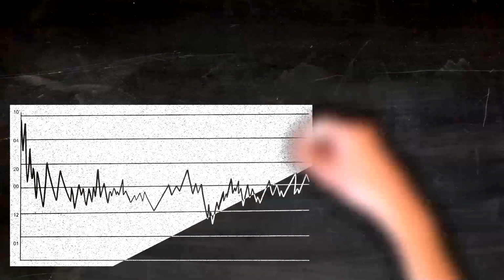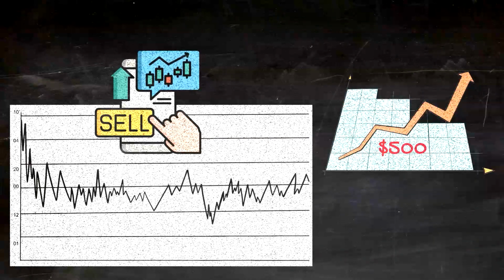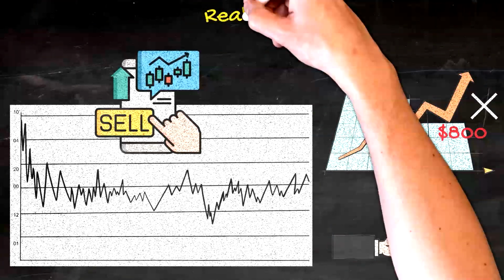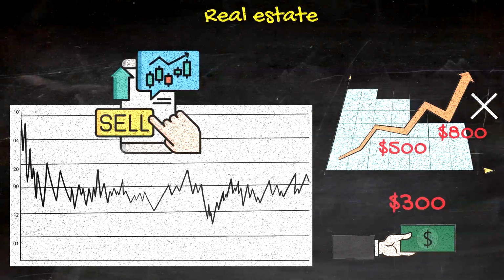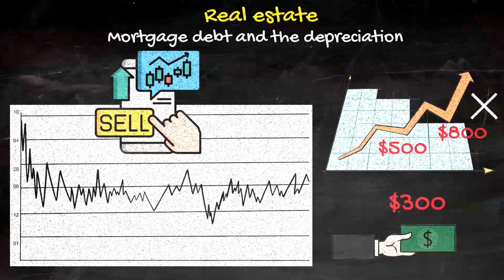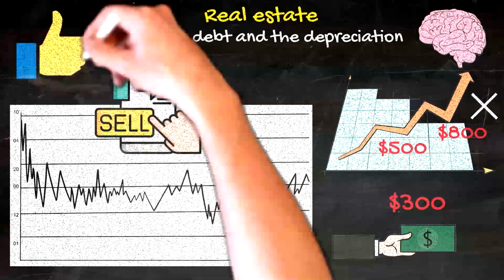An easy analogy here is to think of it like selling stock. If you bought a stock for $500 and sold it for $800, you don't pay tax on the full $800. You pay tax on the $300 gain. Real estate works in pretty much the same way. To be fair, this analogy isn't entirely analogous because of the mortgage debt and the depreciation that is in play with real estate, but close enough to help you understand the part about the tax on the gain.